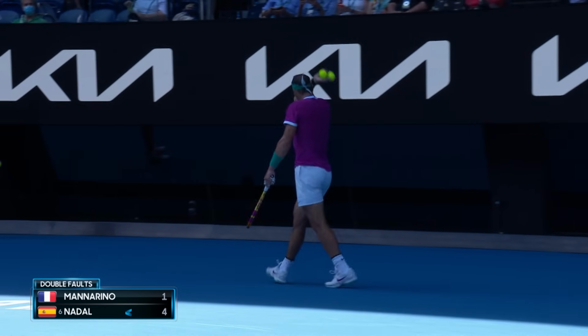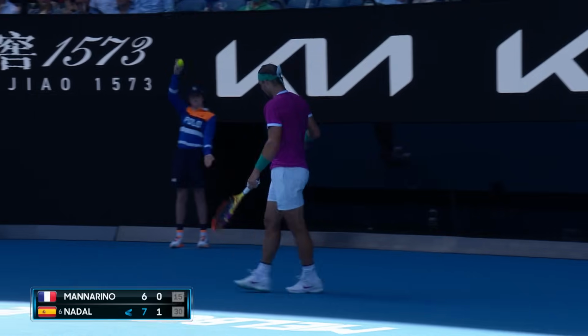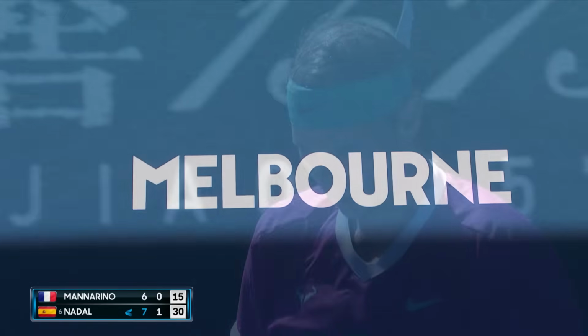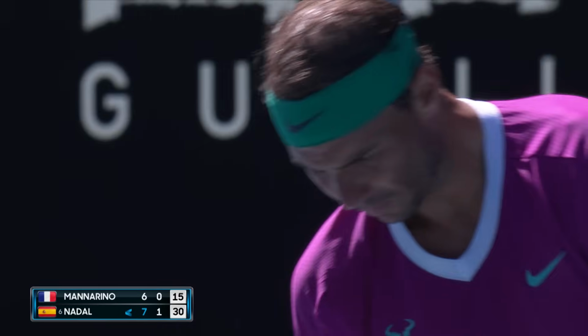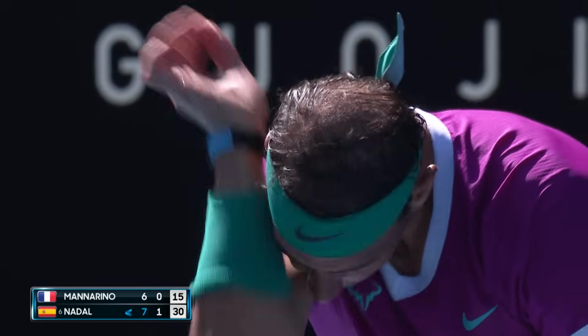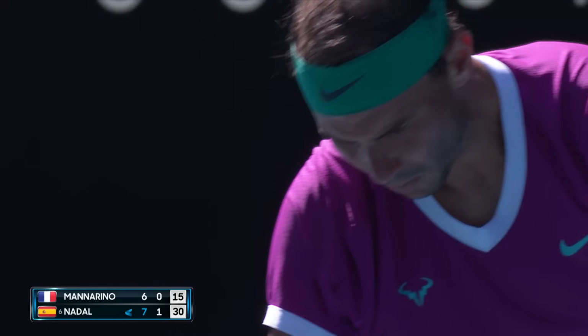It's amazing, guys. What can you say after the set we just saw, as far as the intensity is concerned? But Rafa just has not changed, right? The intensity is still there. He's 30 love up, a break up, double faulted. He's upset at himself. He wants to keep that foot down.